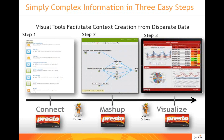Well, how do you do this? We like to get it down to three easy steps. One, connect into the data source. As we said, this is a combination of point, click, and connect.